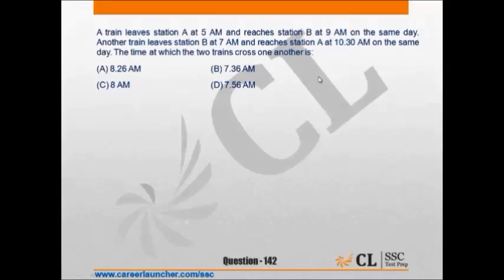The next question is, a train leaves station A at 5 am and reaches station B at 9 am on the same day. Another train leaves station B at 7 am and reaches station A at 10:30 am on the same day. The time at which the two trains cross one another is: first train takes 4 hours to complete the journey, second train takes 3.5 hours to complete the journey. Now let us assume that the distance between the two stations is the LCM of 4 and 3.5, that is 14 kilometers. If 14 kilometers is the distance, then the speed of this train would be equal to 3.5 kilometers per hour and the speed of second train would be equal to 4 kilometers per hour.